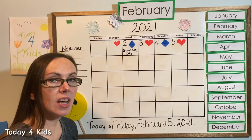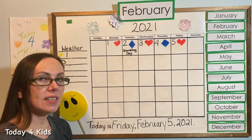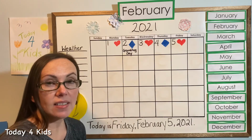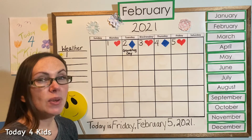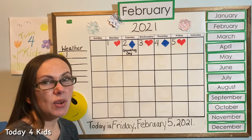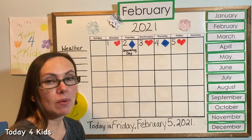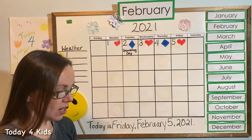Did you look outside to check what the weather was before we started today? It's important to check to see what the weather is because then we know how to dress. Where I live right now, it's winter, so we always have to wear something warm, usually pants. If we wear a dress, we have to wear tights, something that's warm. But in the summertime, sometimes you wear pants, sometimes you wear shorts, all kinds of things.